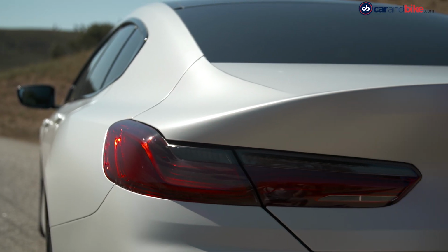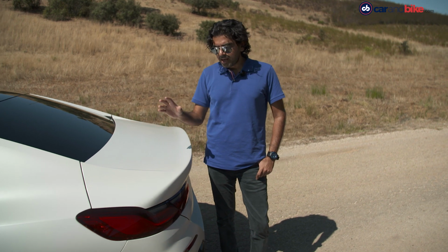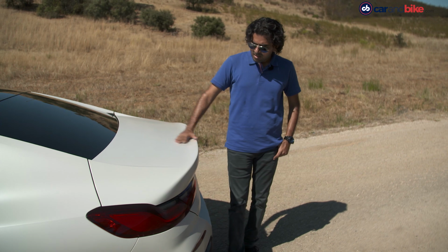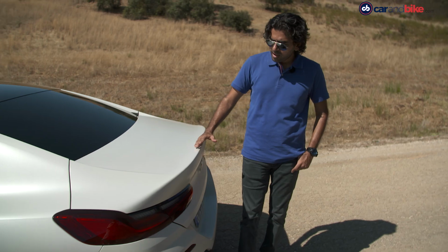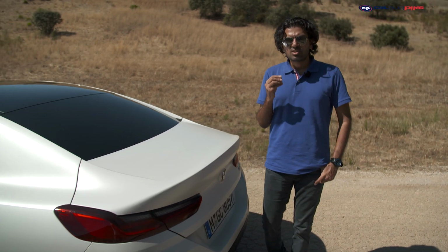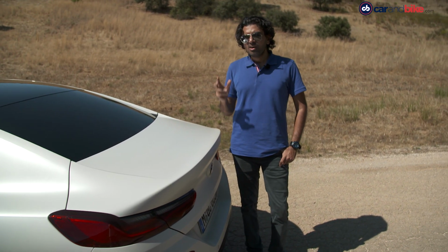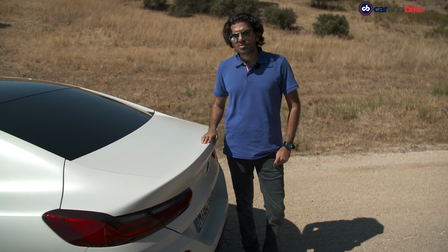It's really sharp. It complements the slim lights up front and very much is a nice signature of the 8 Series family. The boot, there's a little bit of this spoiler lip at the back, adds that sporty dynamic character that you're looking for. So on the whole, it's a car that you certainly will notice the second it comes down the street.